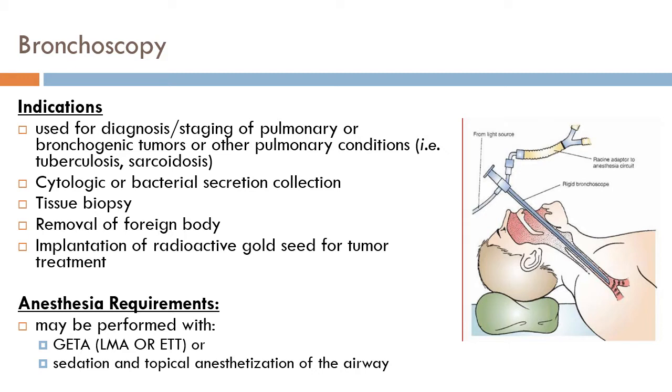So bronchoscopies, who's done them? Couple? Perfect. You see people raising their hands? Ask them when it's your day to go to the bronch room, what worked, what didn't work, okay?